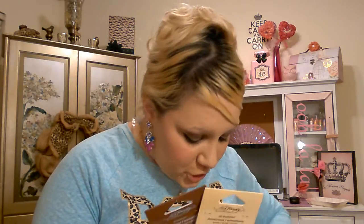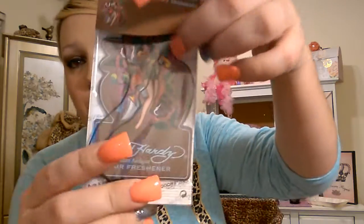Then I found these super adorable Ed Hardy air fresheners for your car. And I have more than two, but these are the two that are in this bag. I'm not a big fan of chocolate scented stuff. But the little design on it was so cute that I couldn't pass it up. So it's Ed Hardy by Christian Audigier air freshener in the chocolate. And it's the 130-11. And it looks like this.